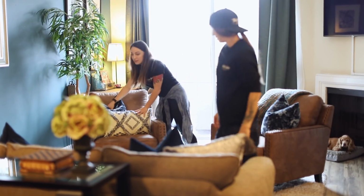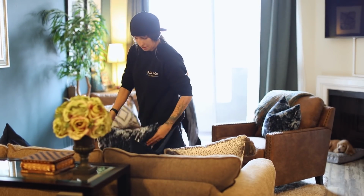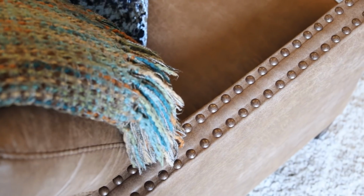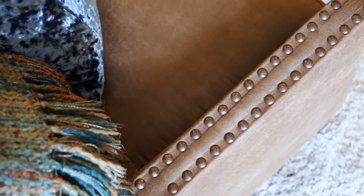So we chose a couple of club chairs that brought a leather element into the space. We love the brown. We love the masculinity that it brought, which was great for our New York feel.